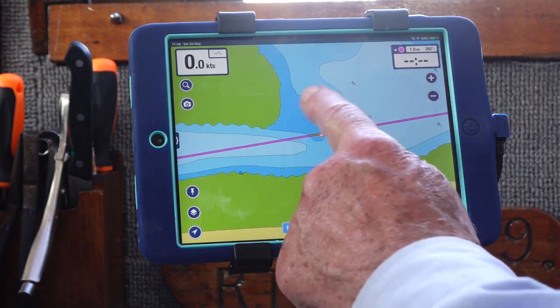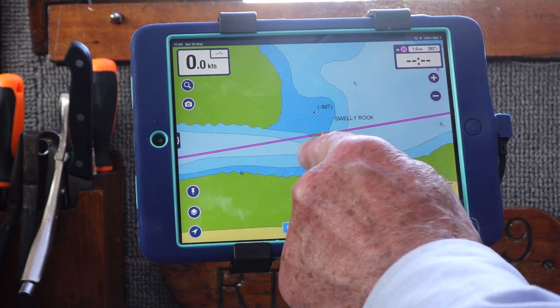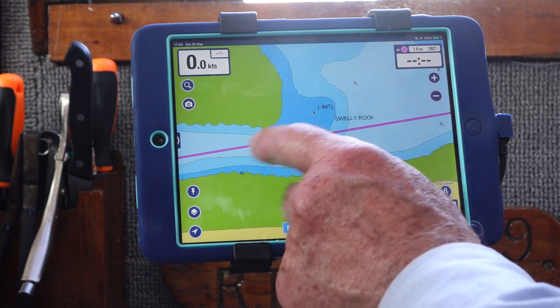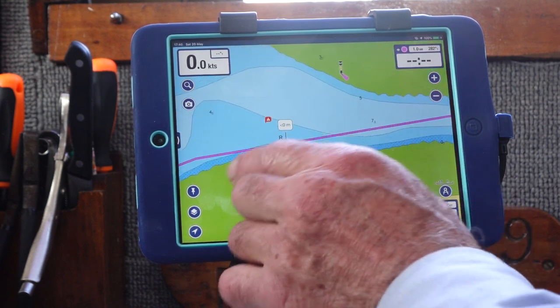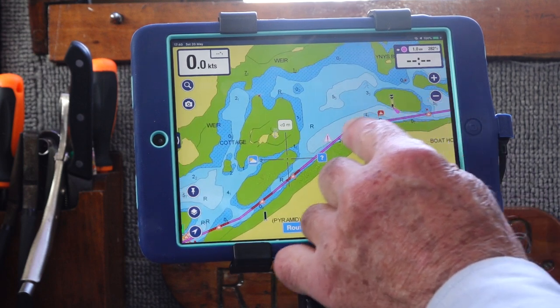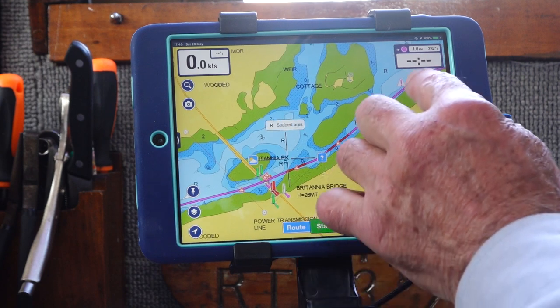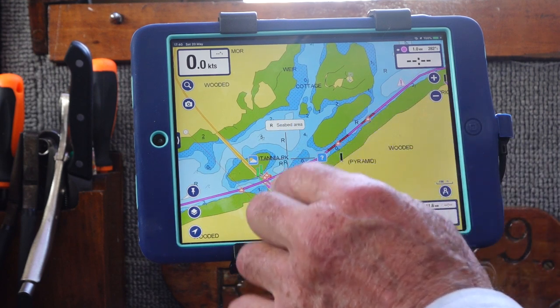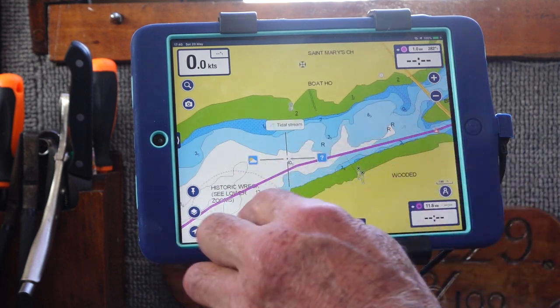This is a danger point on it, and so maybe we'd come a little bit off to one side of that here while we're trying. But it did a pretty good job, I thought, of calculating a route through. You can see all the rocks here, and calculating a route through, showing the danger spots all along here, taking us through here.